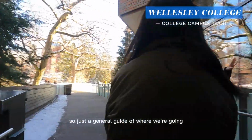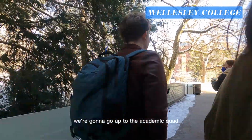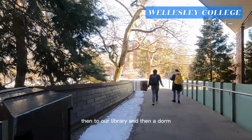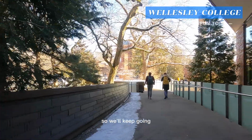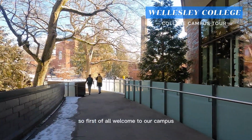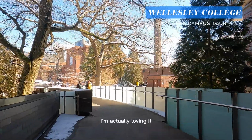Just a general guide of where we're going in case we fall behind or anything. We're going to go up to the academic quad and then to the science center, then to our library, and then a dorm, and then come back here. So we'll keep going. So first of all, welcome to our campus. It really looks like a winter wonderland here. I'm actually loving it.